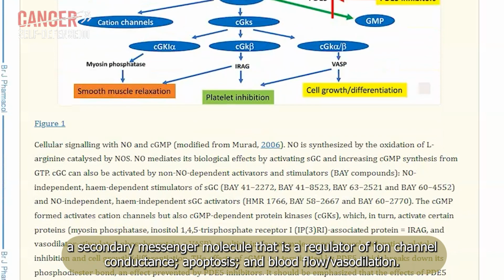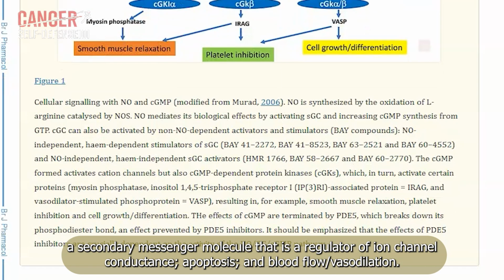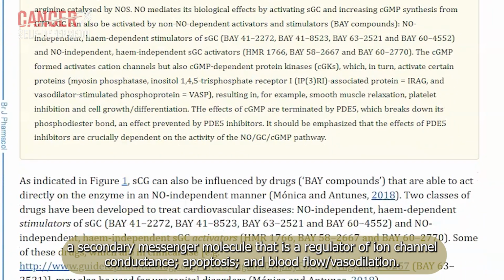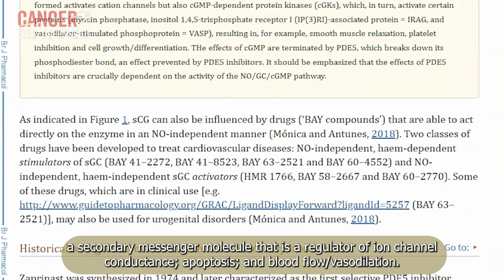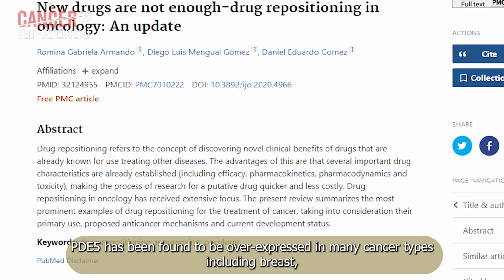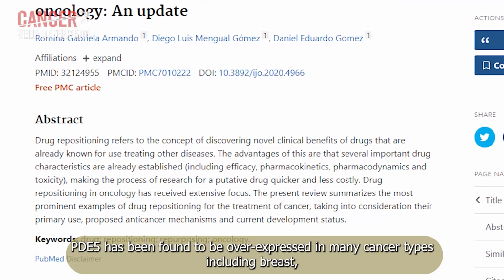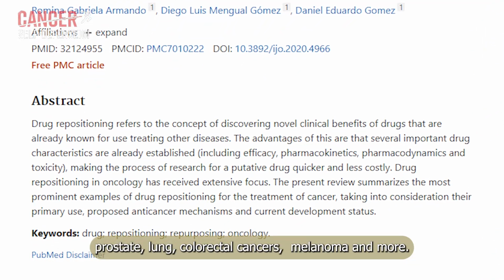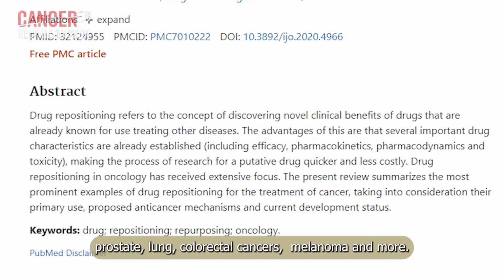PDE5 breaks down cGMP, a secondary messenger molecule that is a regulator of ion channel conductance, apoptosis, and blood flow, vasodilation. PDE5 has been found to be overexpressed in many cancer types, including breast, prostate, lung, colorectal cancers, melanoma, and more.